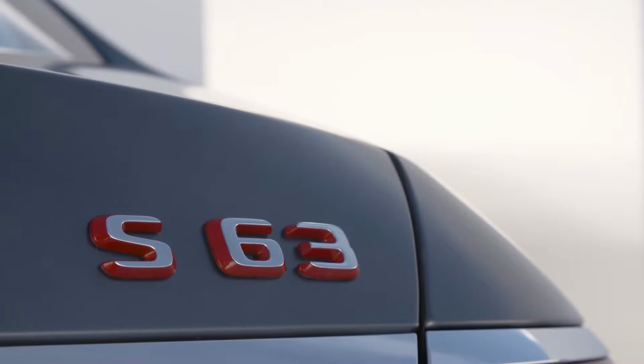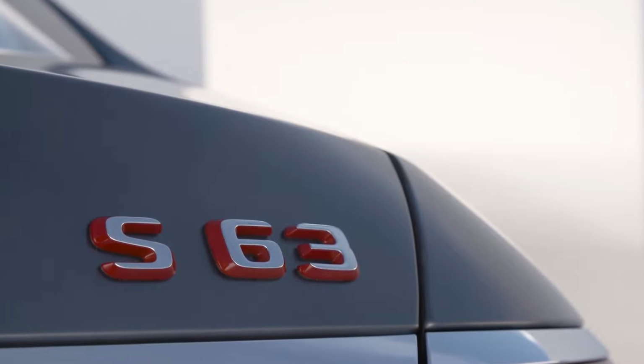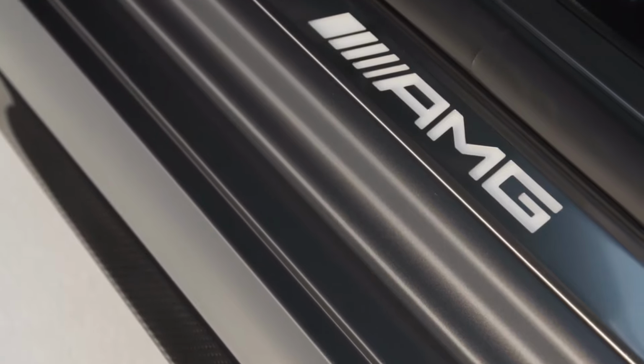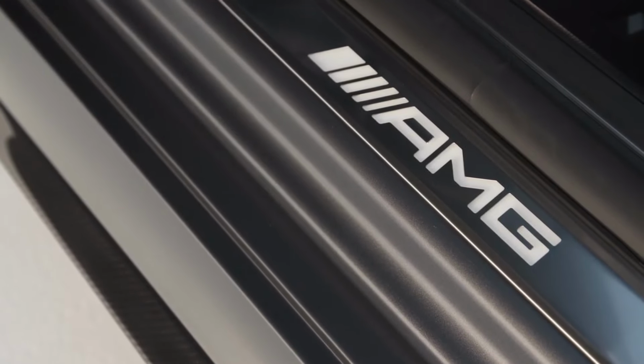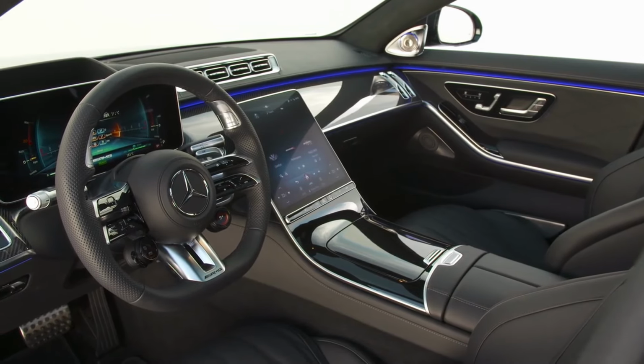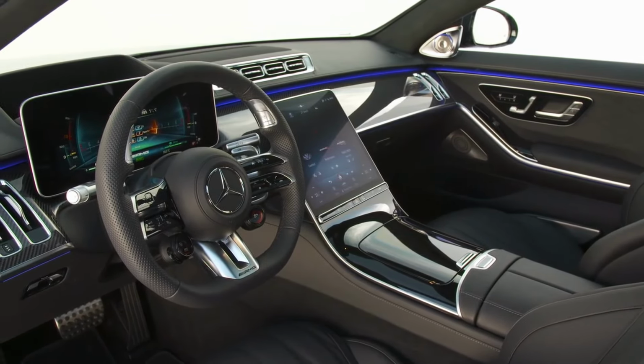The S63 E-Performance is the only model in the segment to be equipped with active engine mounts. The bearings resolve the conflict between soft connection of the powertrain for high comfort and hard connection for optimal driving dynamics, and can infinitely adjust its stiffness to the current driving conditions.